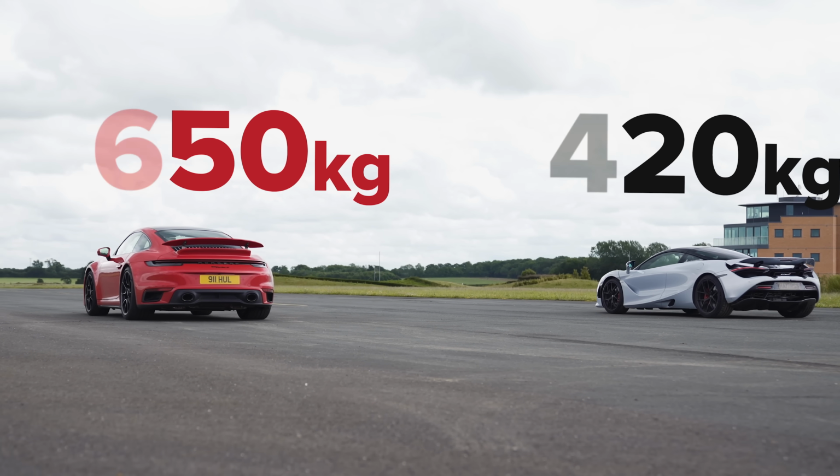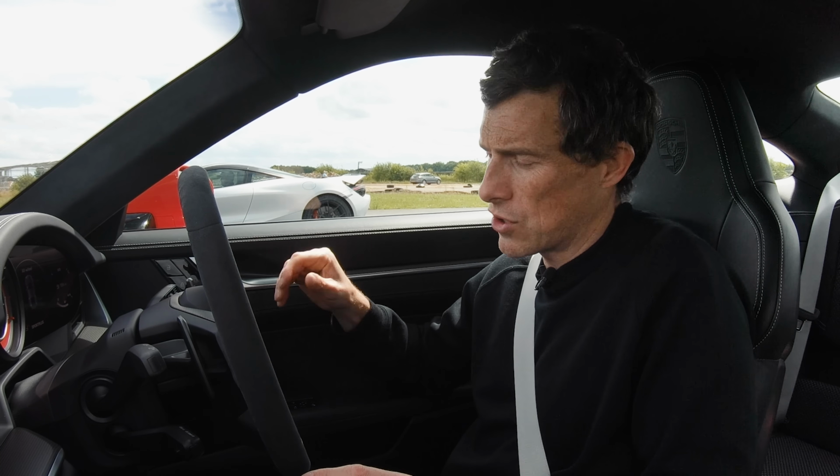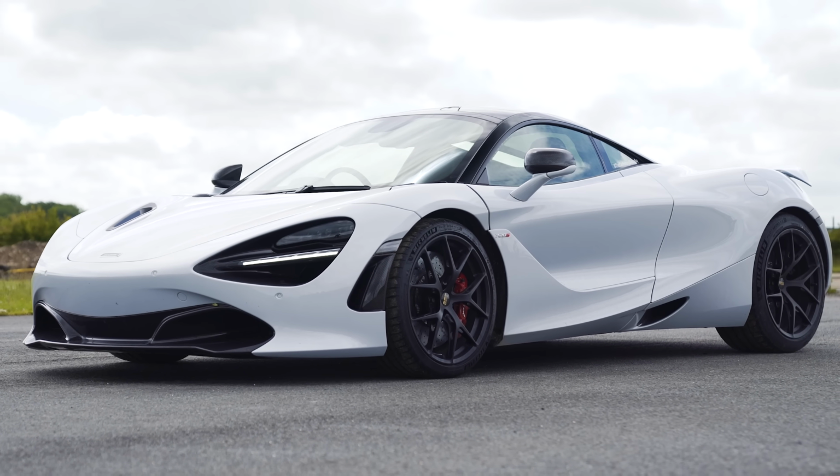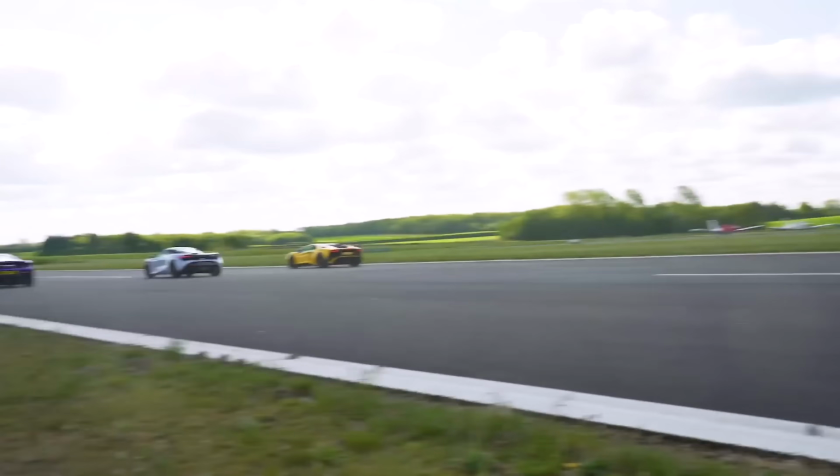It's going to be interesting to see how this plays out. Obviously 4-wheel drive launch on this is going to be good, but that thing has a habit to just come past whatever car it's racing. Will that be the case today? We're going to find out.